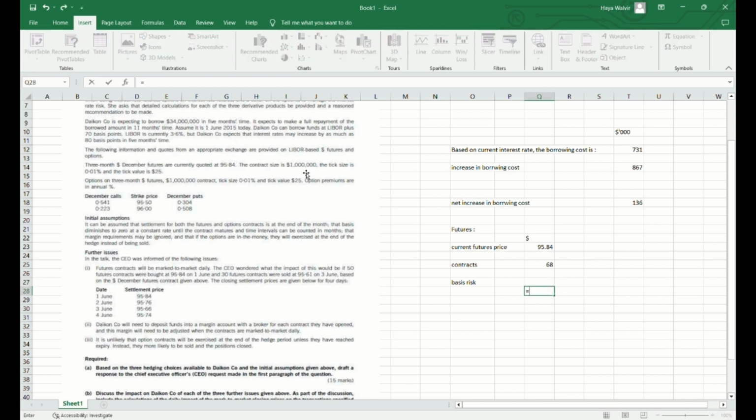So what is the procedure? First I will go down and start with 100 minus 3.6. 3.6 being the current interest rate on the loan. The LIBOR is currently 3.6. We are just taking that. This is the current market price. And then simply find the difference between this 96.4 and this 95.84. You got 0.56, right?